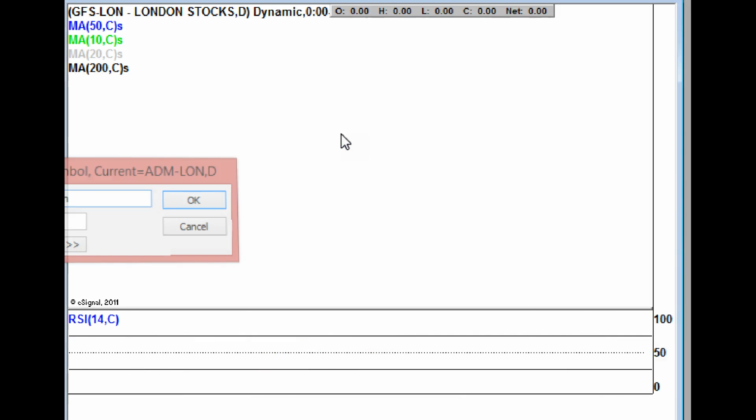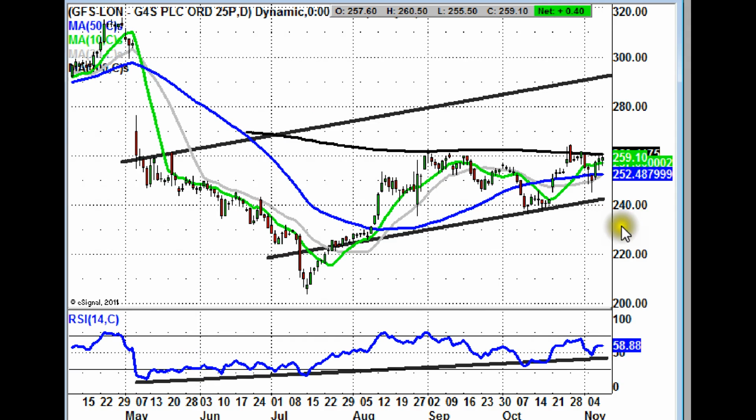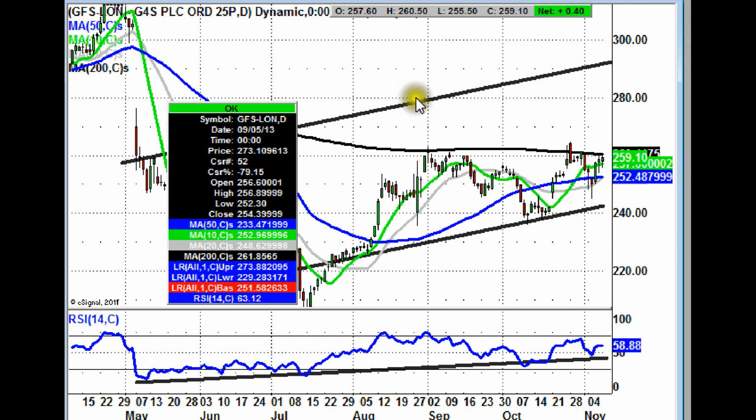Just to finish off with a stock which is intriguing to say the least at the moment, and that's Security Group G4S, sorry, the Epicus G4S. Big buy signal here, one which is very, very encouraging, which is the failed gap fill. The low for November so far has been £2.45. The bottom of the October gap was £2.42, so a clear failure to fill that gap.